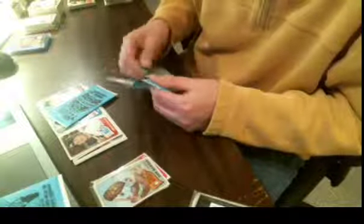Now, you're not going to get any Mariners in these. In 5 years, maybe. Seattle Pilots, which became Milwaukee. We got the Giants, Bobby Bolin, 65 Topps. He's got a lot of junk on him. Bobby Bolin for San Fran. Mackey Sasser.